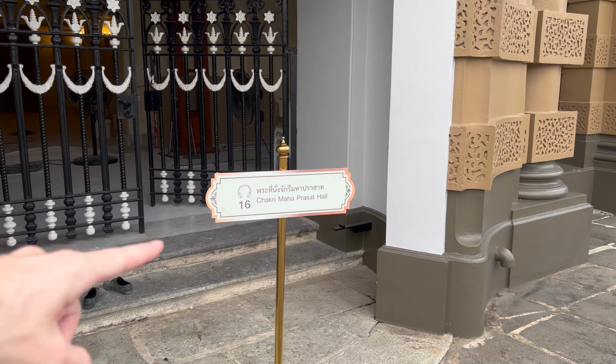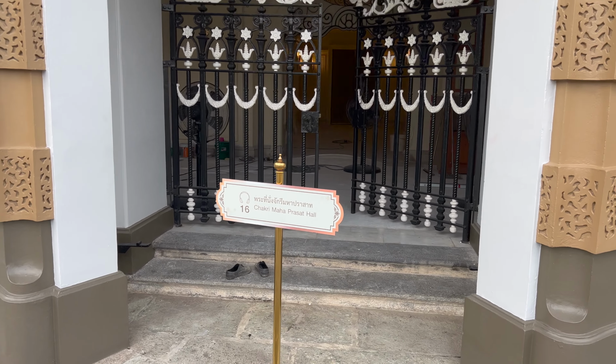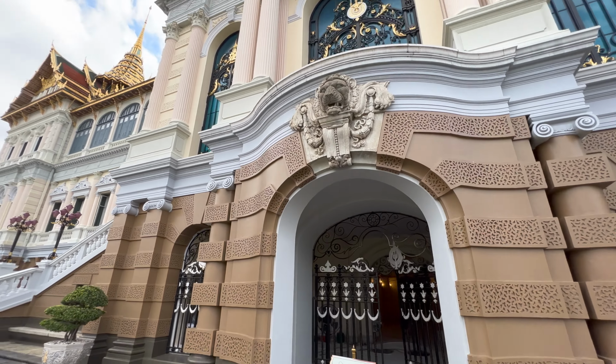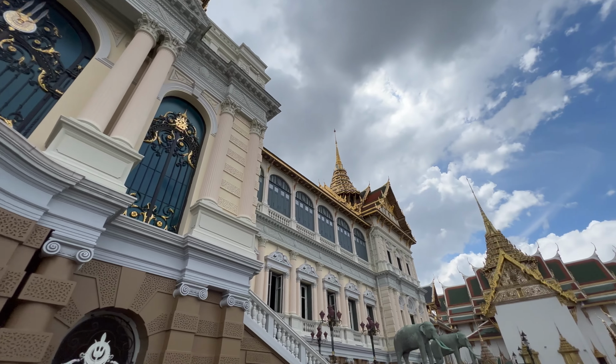It's worth noting, you can see here, you've got the audio guide, so you can find out everything about all of the locations that you're visiting. So just punch the number into your audio device and it'll tell you all about it.